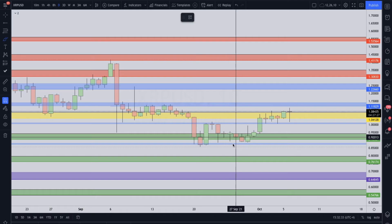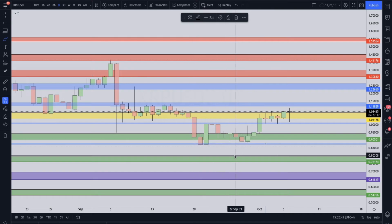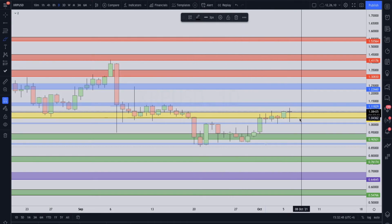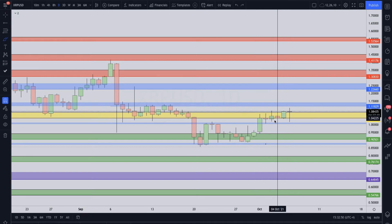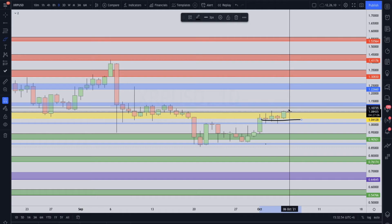And that's why I add this blue level of interest. That allows me to enter into the market safely, setting a stop loss just around these levels here, right? Just right above 81. And then at that point, just let the market do its thing. So right now we're just consolidating in the yellow. We could possibly resume higher.